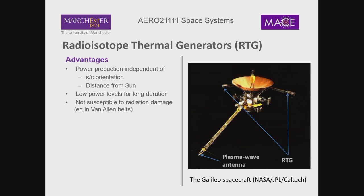And they're not susceptible, ironically enough, to radiation damage. They cause radiation damage of other components, but they're not susceptible themselves to radiation damage, okay? Whereas solar arrays can be degraded by radiation damage in the Van Allen belts or in our Earth environments. So over time, the performance of the power source remains relatively constant.